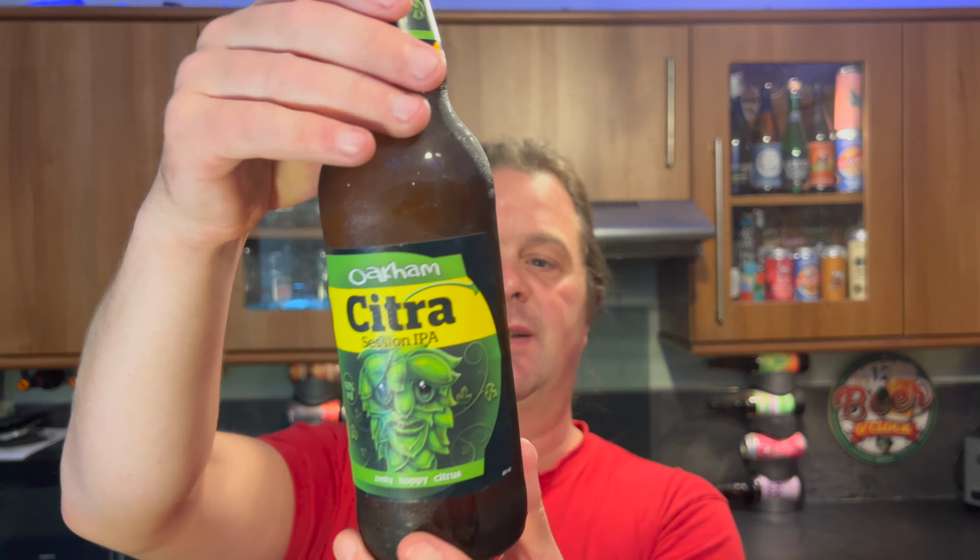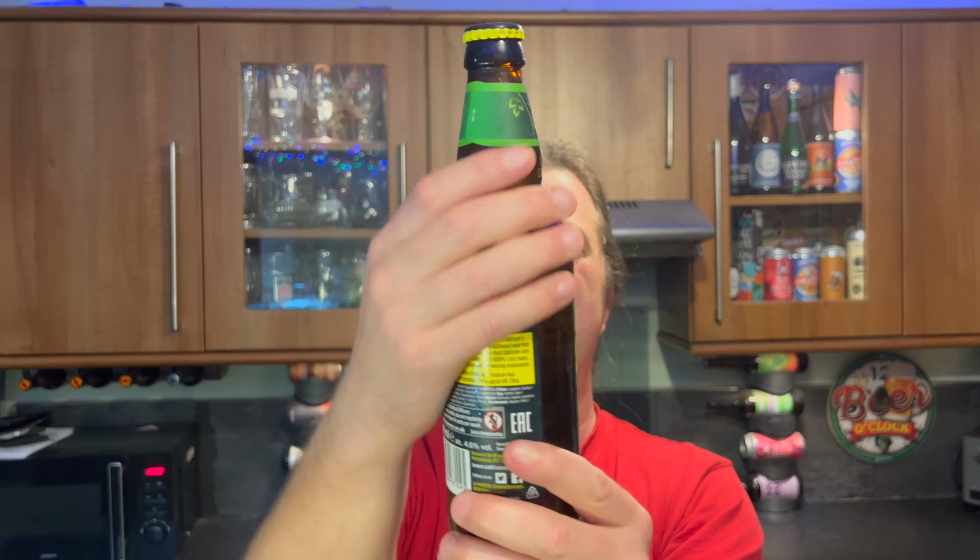Nice dark brown bottle. I pulled the beer out the fridge about 10 or 15 minutes ago. So you can see the condensation on the glass as the bottle's been sat in ambient room temperature. Now, I reviewed this beer 10 years ago. Let's get it out into a glass and see what we get.